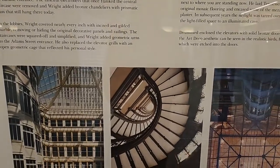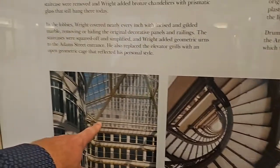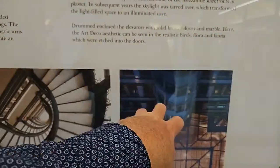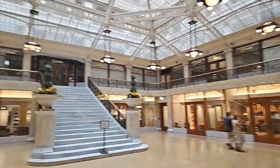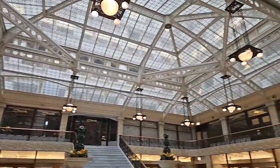See, that's the interior light court that's above us. Some of the stairs that we can't see. That's looking down. So when you get up here and look down, that's where we're at. We're beneath that, and that's the interior courtyard of the Rookery. And you can come here and visit it. It's pretty accessible. You see how you just walk in here from the street. You come in here and take a look at it in person, take photos, which is nice.